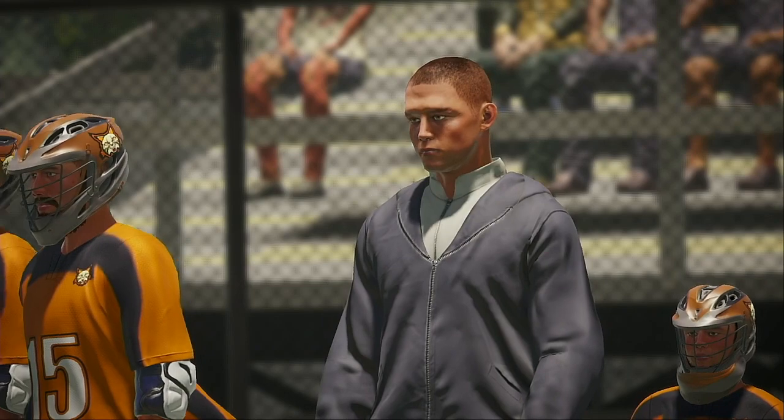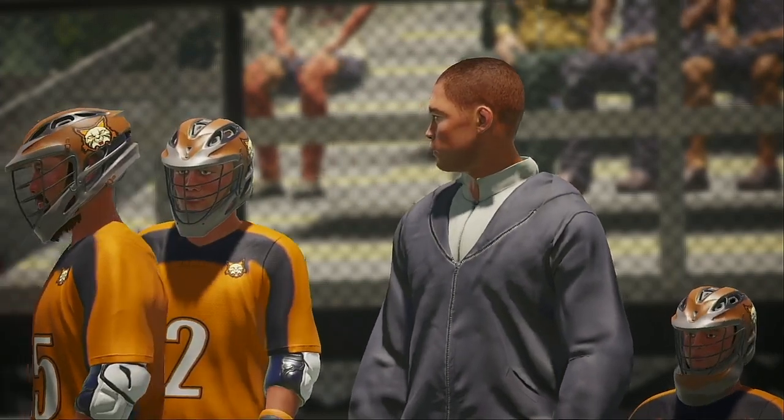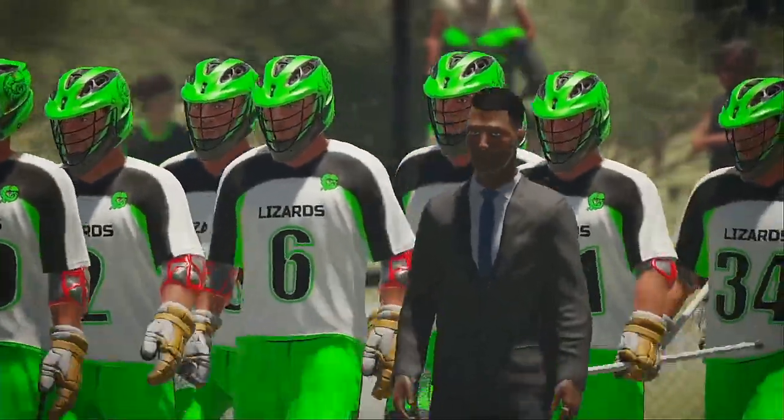Looks like the stands are filling up here at Richmond Park. Couldn't ask for better weather than this.